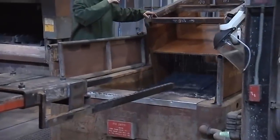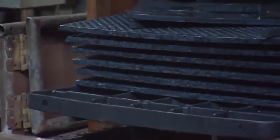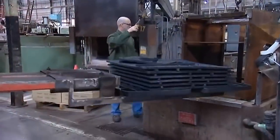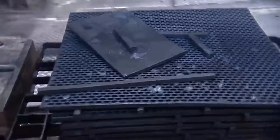So the atoms in the steel arrange themselves in a slightly different way than they are arranged when the steel is just sitting at room temperature. But that slight difference in the grain is enough to dramatically increase the shield strength. That strength comes at a price though. Now it's too hard to be bent and shaped into finished armor plates.